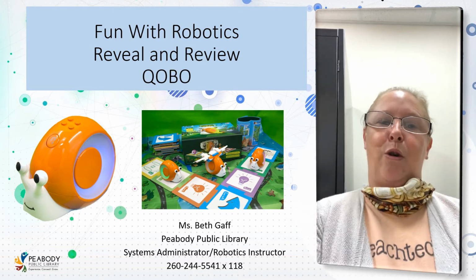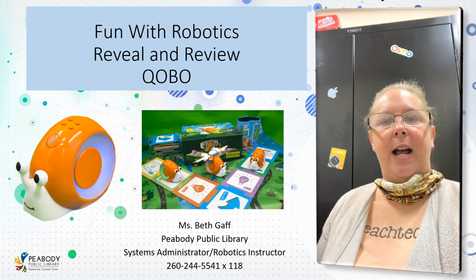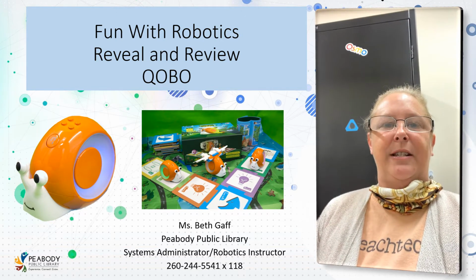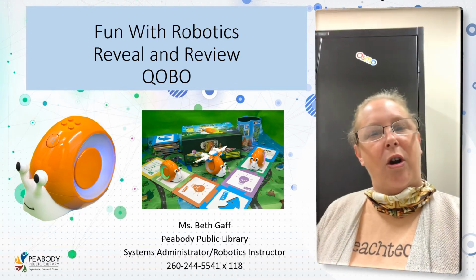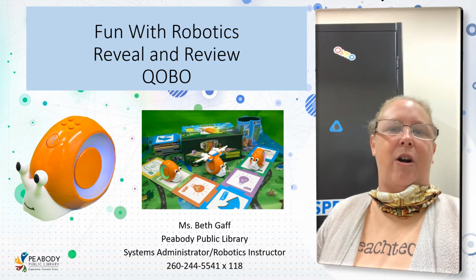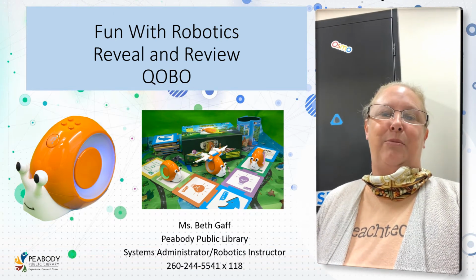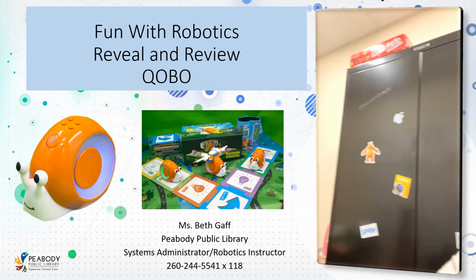Keep in mind that robotics goes a lot farther than us just driving them around, playing with them. We actually have to program them, use some STEM and STEAM, critical thinking, problem solving, teamwork. All of that is a part of robotics, and I'm really excited about us to be able to do this reveal and review today.